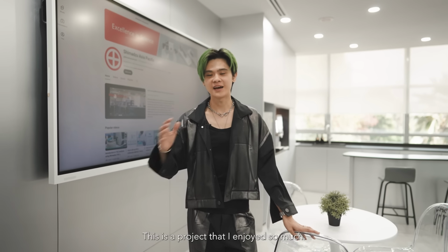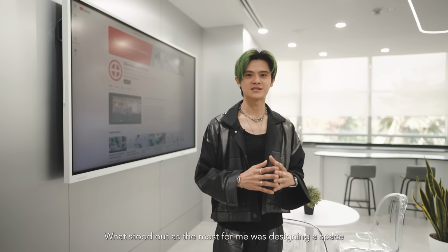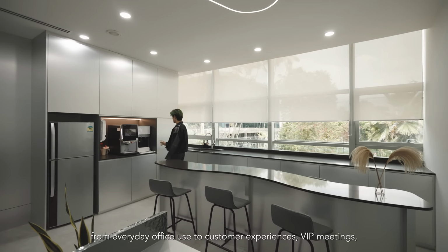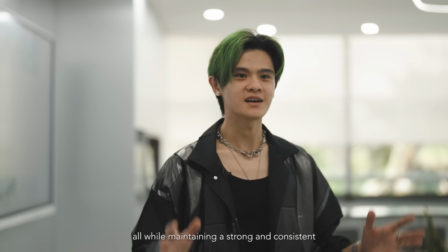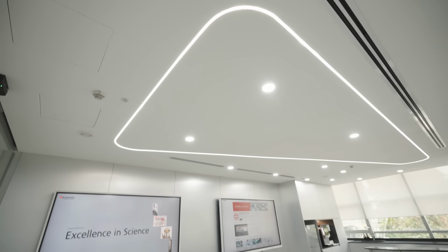This is a project that I enjoyed so much. What stood out the most for me was designing a space that can adapt so seamlessly to different needs, from everyday office use to customer experiences and VIP meetings, all while maintaining a strong and consistent futuristic identity throughout the space.